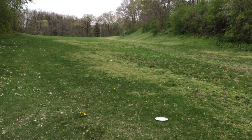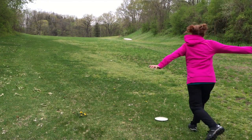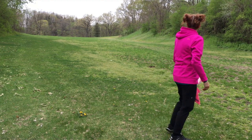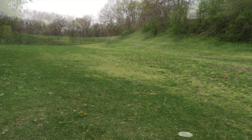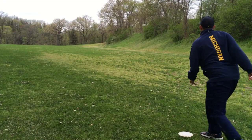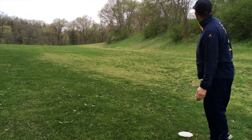And as a practice, I tried to throw a roller, and I ended up worse than my drive and farther left. Which is why we didn't see it. We didn't need to see that. No. I was just curious about what a roller, and I'm not very good at rollers, and so a good practice hole to try it. Yeah.